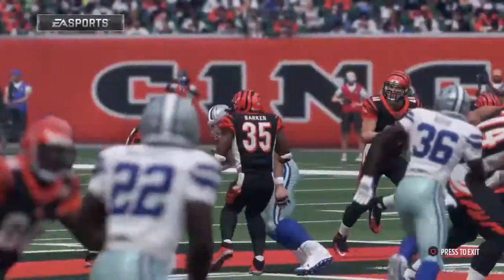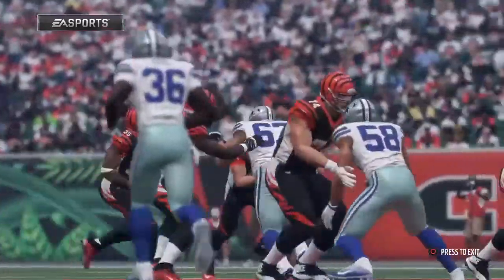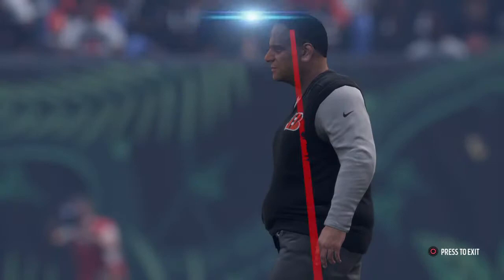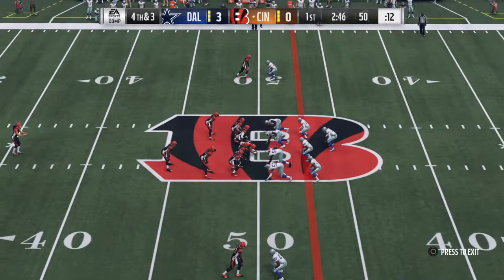They tried to run right into the teeth of the defense on 3rd down, but looked like those teeth were pretty sharp. They were having absolutely none of it. Stuffed them for a loss. Yeah, couldn't get any leverage up front and move people aside in order to run the ball. The Bengals bring out their punter now, as he should be able to pin him back deep here with his first punt.